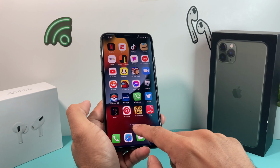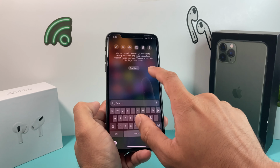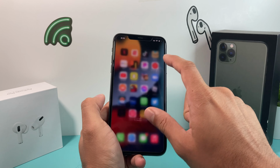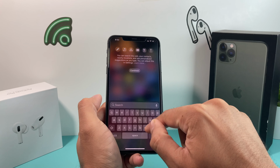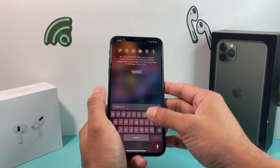Lastly, let's take a look at this other UI difference. You can see there's now a search navigation right here at the bottom. What used to be on the top, as you can see here, has gone to the bottom. That's another little UI tweak, but it is available.